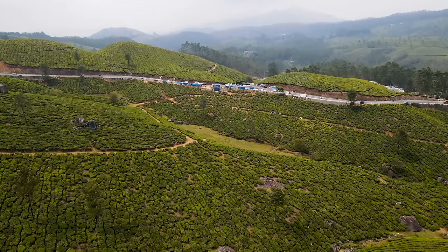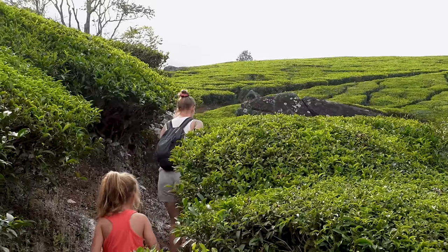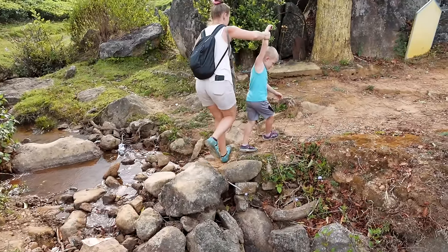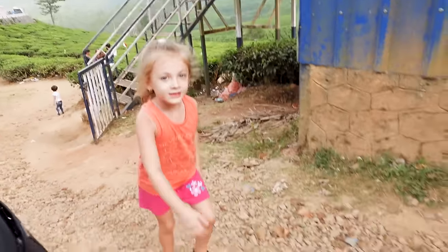All right, finally we made it. The last half of the hike was not easy, especially with kids. There's very narrow pathways, lots of slippery slopes, crossed a couple creeks. But we made it. Everyone's good. Sis got a little scratched up, but she's tough. Now we're gonna head over to the factory, learn a little bit more about how tea gets processed, and we'll see you there.